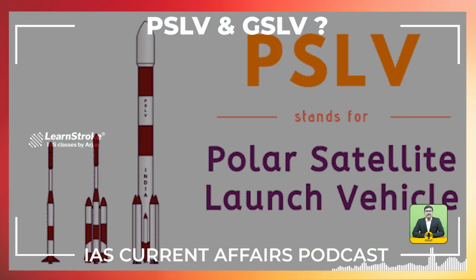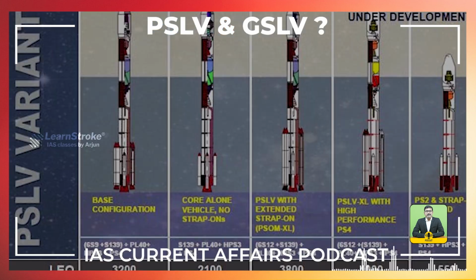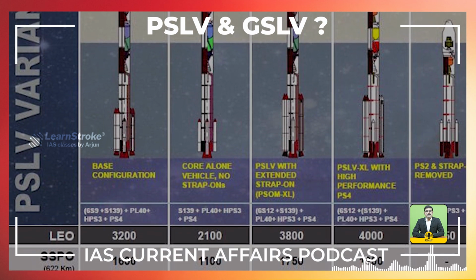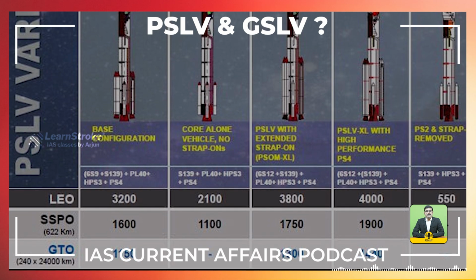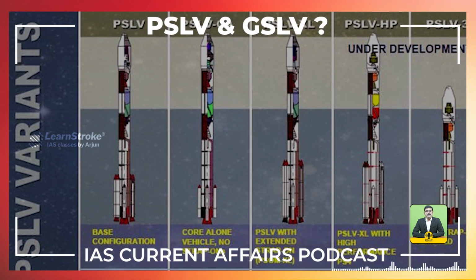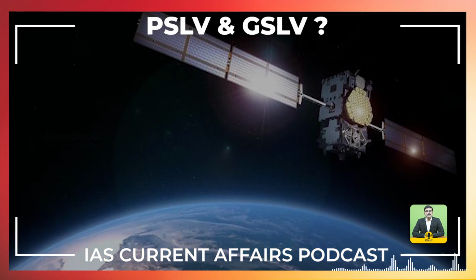Both PSLV, the Polar Satellite Launch Vehicle, and GSLV, Geosynchronous Satellite Launch Vehicle, are the satellite launch vehicle rockets developed by ISRO. PSLV is designed mainly to deliver the Earth observation or remote sensing satellites with a liftoff mass up to about 1750 kilos to sun-synchronous circular polar orbits of 600 to 900 kilometer altitude. The remote sensing satellites orbit the Earth from pole to pole at about 98-degree orbital plane inclination.